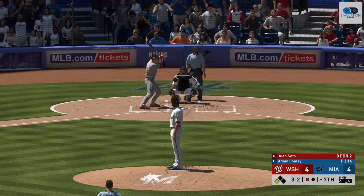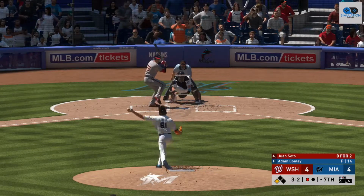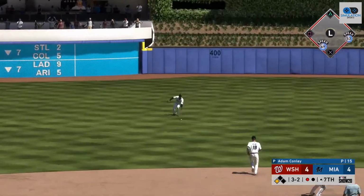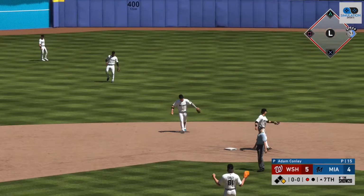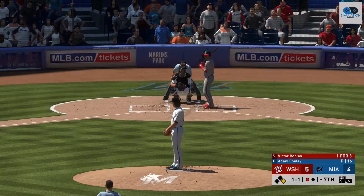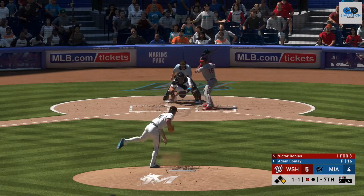And another foul ball. The next, 3-2. A bouncer up the middle. And he has delivered on 3-2 as he comes up big. It's a base hit. And the go-ahead run will score from third as they've taken the lead here in the late going. Into the box now, Victor Robles.